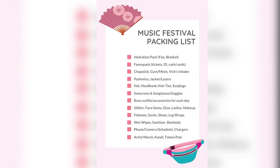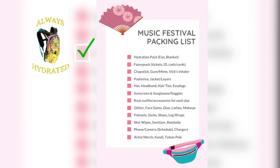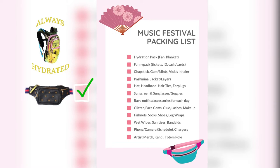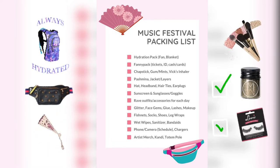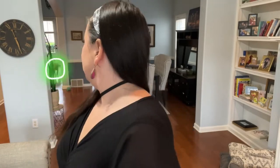All right, so we've got our hydration bag and our fanny pack, our fan, any of the makeup, glitter, false eyelashes, glue, and tweezers.